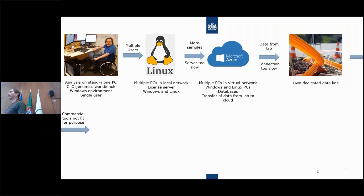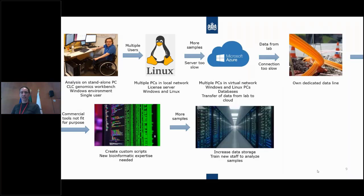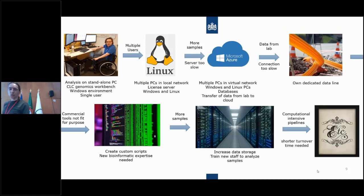And then we started to find that, okay, we're using CLC Genomic Workbench together with Geneious, but not all the tools in CLC fit our needs. We want more. So we need to create our own custom scripts and start to do version control of that and so on. Then more samples come in because we have something that works well. And again, we have to increase the scale of data storage and train the new staff to analyze all those samples. Then we want the turnover time to be reduced because it's incredibly powerful, but we want it faster. And this is where we are now. And this will be a continuing story.